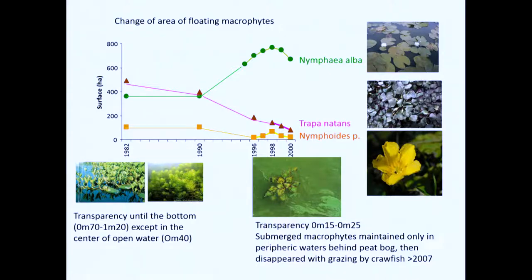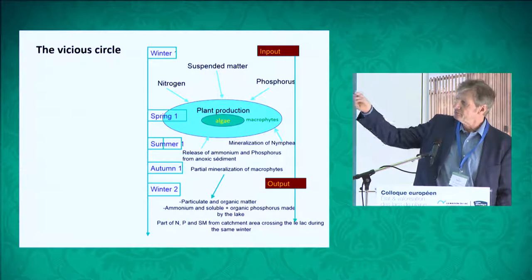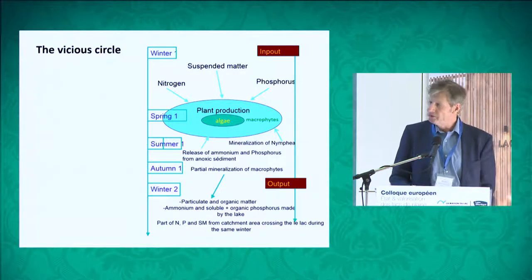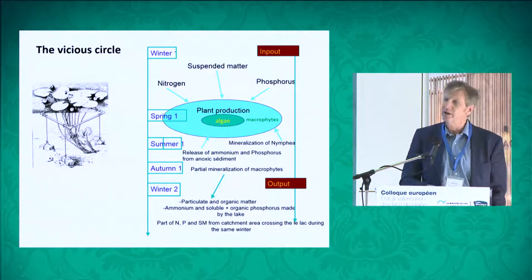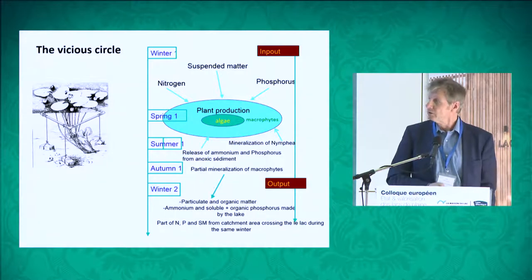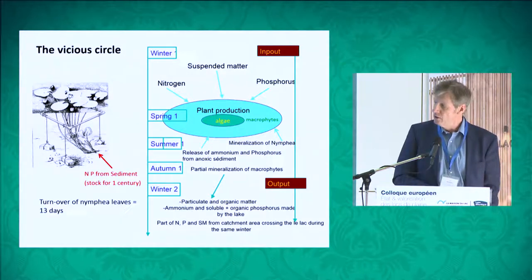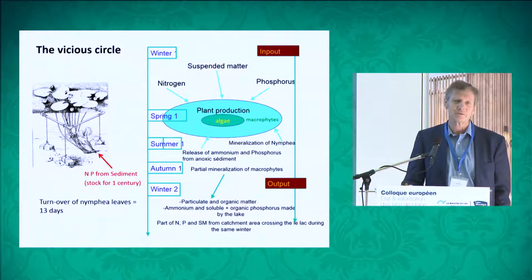Transparency underneath is shown with the disappearance of all the submerged macrophytes. The vicious circle of change: what happens in winter, what comes from the catchment area, only part of the nutrients goes out of the lake, plant production starts in spring, and the water lilies use the phosphorus in the sediment, and even if we stopped it, it would take one century to stop this process.